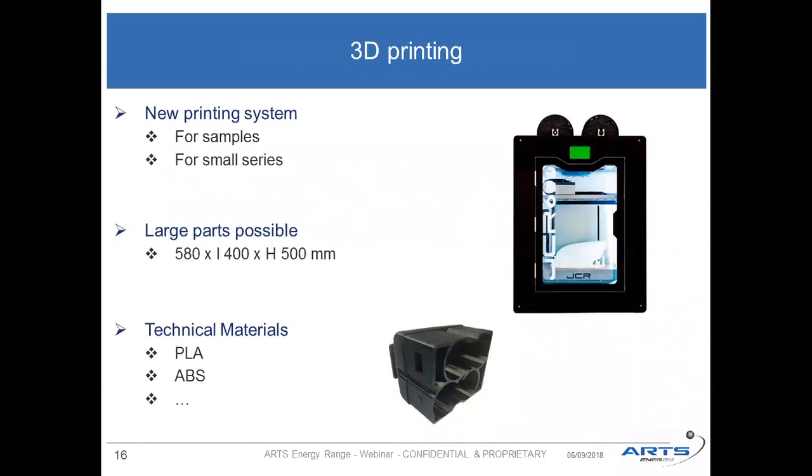What is very interesting too is that this printing machine also uses technical materials. For sure we can use PLA as very often, but we can also use ABS. So the mechanical strength is really different, and the mechanical aspect also. We can have some V0 ABS, and we can have some soft material, so we can have products with elasticity. So it's very interesting for us. We can make a lot of things with this.